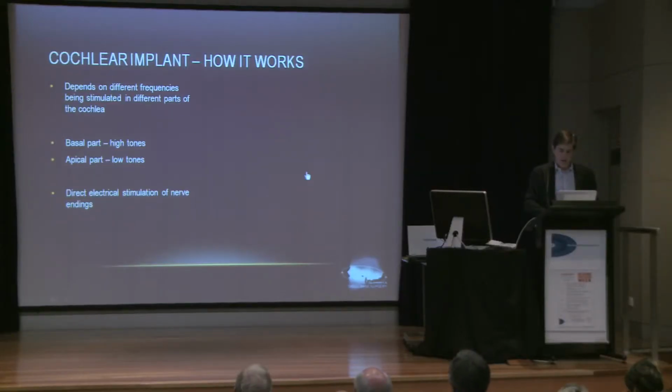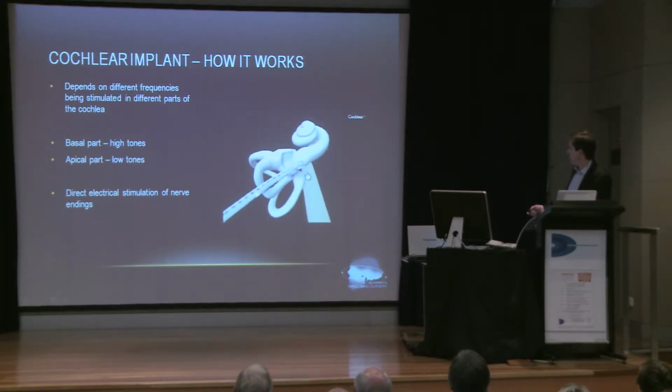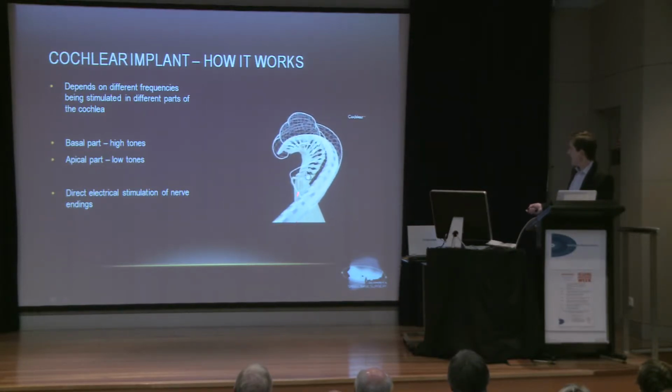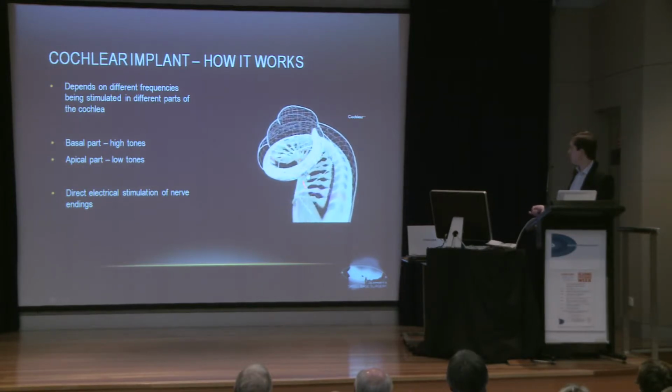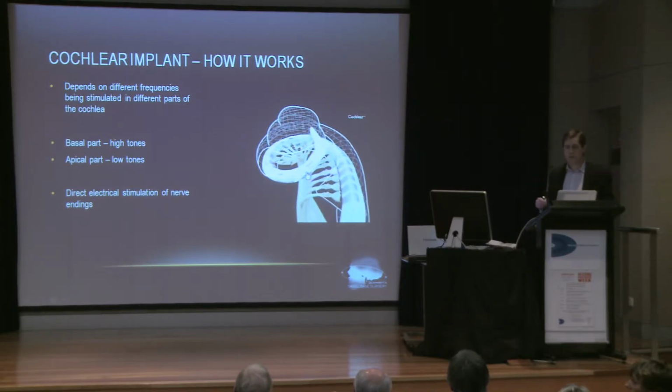And hopefully we'll see this little video courtesy of Cochlear. It shows the little electrode that gets inserted into the inner ear, and all these different nerve endings representing different frequencies within the inner ear. You can stimulate different frequencies and different nerve endings, and that's how we transmit sound in cochlear implants.